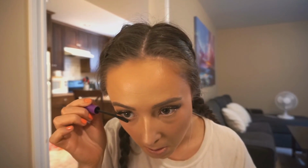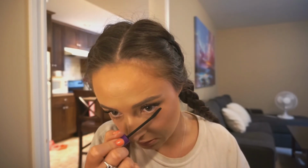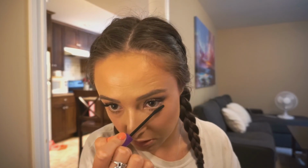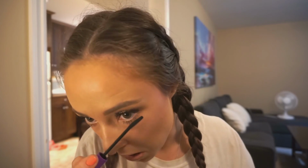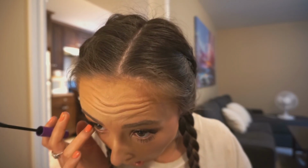On my bottom lash, I'm taking Mega Length by Wet n Wild. I'm putting that down on my bottom lash. I find this mascara is the absolute best for my lower lashes. It reminds me of the Clinique one, which is a little tiny, probably half the size of this wand. And it's really good, but this one is much cheaper and does the same thing. It's like a thick little pen. And there we go. We're on that side too.